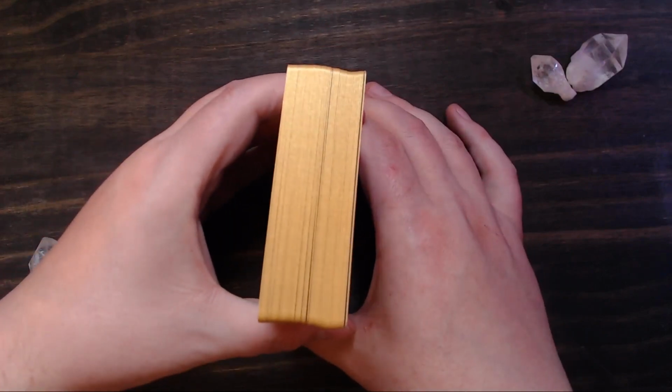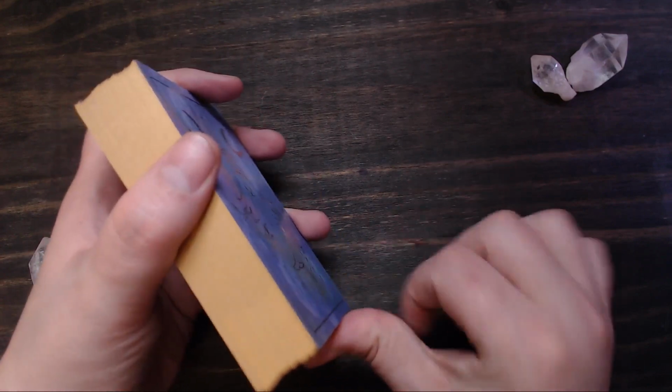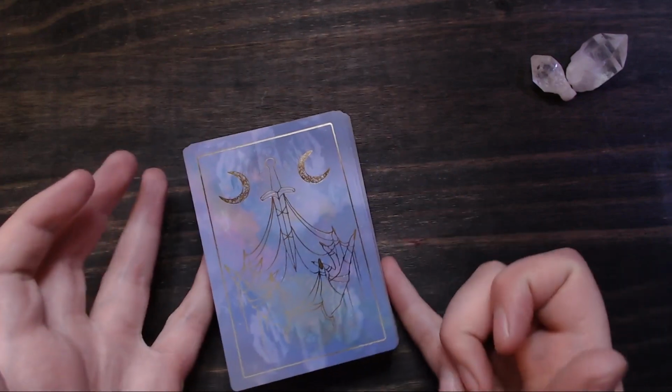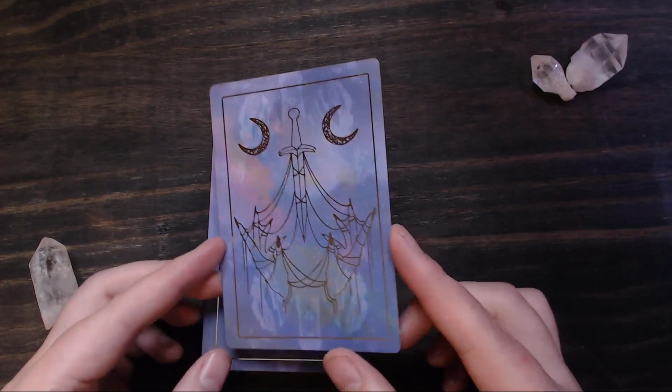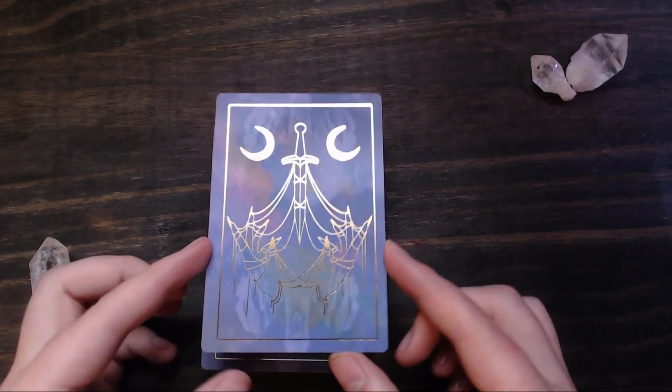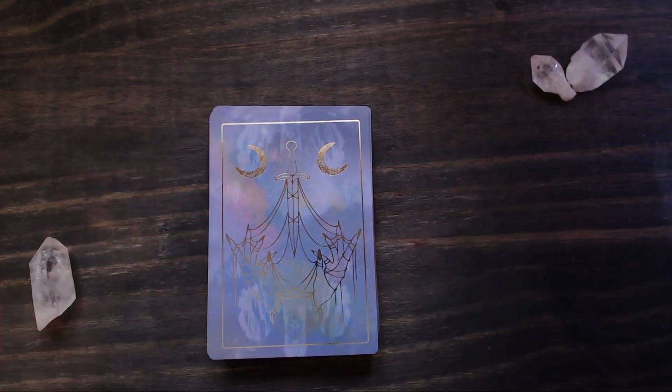And the cards themselves are wonderful. They are truly, truly wonderful cards. The entire deck is gilded with this antique gold, which is very akin to the Moonchild, Starchild tarot decks. And then the backs have this really lovely design that's gold foil pressed again, and it has this starry element. This deck does remind me a lot of the Starchild and Moonchild tarot.